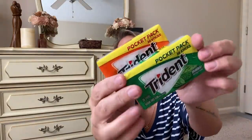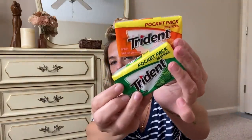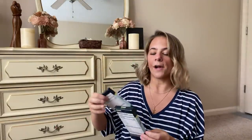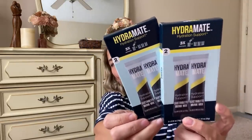They have these gums, y'all, in a plastic container. Y'all, you can save these containers. Trident for $1.25. I picked up those. I got the Hydromate hydration support. I got to try these. I haven't tried it yet. I put some in my car. But you get two packets in one.